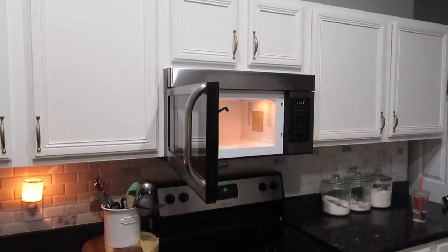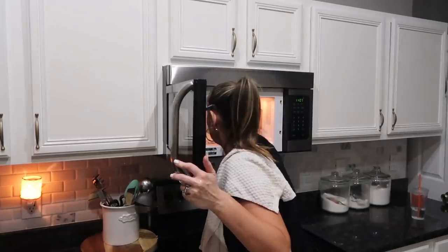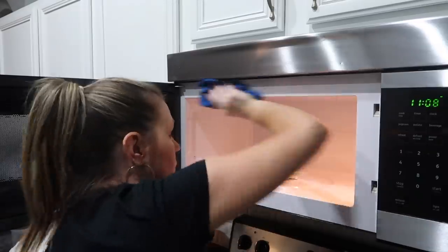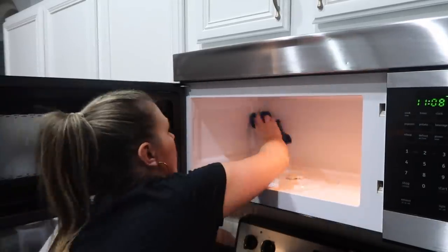I wasn't planning on doing the microwave, but you know what? This is exactly how it happens. I start cleaning and then I'm not even in the mood to clean, but I do it because I need to, and then more motivation comes.